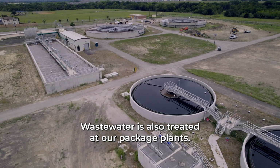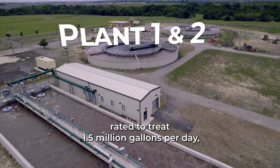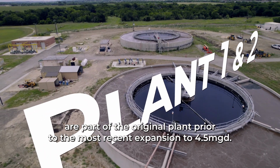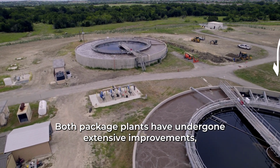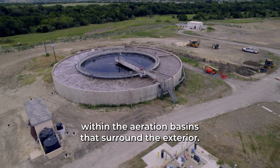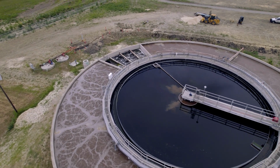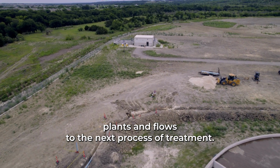Wastewater is also treated at our package plants. These two package plants, each rated to treat 1.5 million gallons per day, are part of the original plant prior to the most recent expansion to 4.5 MGD. Both package plants have undergone extensive improvements, including all new aeration equipment within the aeration basins that surround the exterior. Each of these plants has a clarifier within the center. Once treated, clean water leaves the package plants and flows to the next process of treatment.